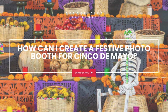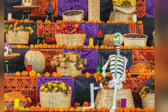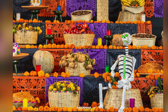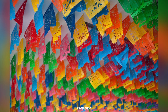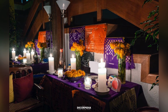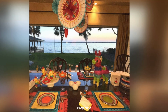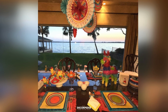How can I create a festive photo booth for Cinco de Mayo? Setting up a photo booth adds an interactive and memorable element to your celebration. Begin by selecting a vibrant backdrop that reflects the festive spirit of Cinco de Mayo. Options include colorful papel picado banners, Mexican sarapes, or themed vinyl backdrops featuring traditional patterns and motifs. For instance, a 5 by 7 feet colorful vinyl backdrop with Mexican-themed stripes and paper flowers can serve as an eye-catching background.